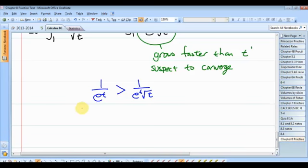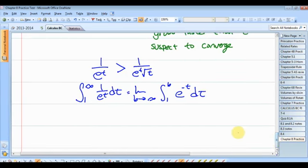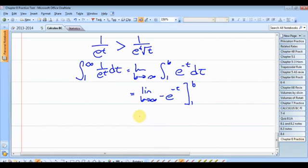Okay, so we want to integrate this from 1 to infinity, right? That's kind of hard to work with in the denominator, so I'm going to move it back to the numerator. Exponential functions are always easier to do in the numerator than the denominator. That integral is pretty easy. That's just negative e to the negative t. Okay, and substitute. Minus negative e to the negative 1 power.